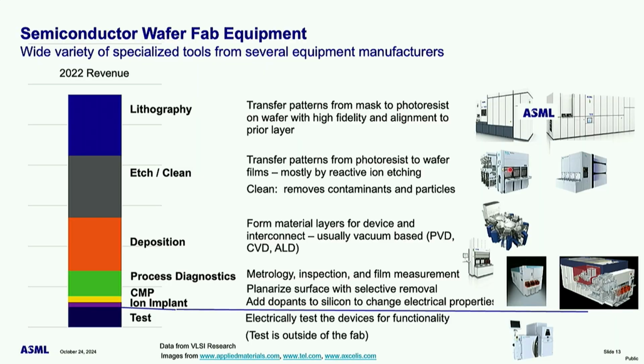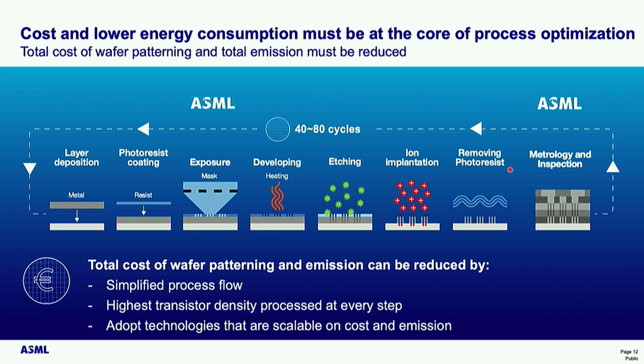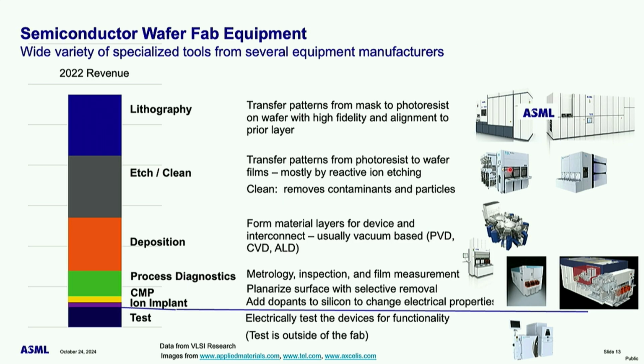So what I'm showing here is out of that whole process flow that I showed here, out of all of that equipment, where is the money being spent? Well, you can see that a very large part of the money is being spent in lithography. A big part also in etch and in clean and in deposition tools. A little bit also in CMP, that's the chemical mechanical polish, to planarize surfaces after you've done some patterning. And you have the ion implantation, and you need to continue to test them.